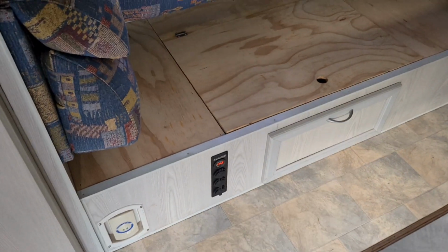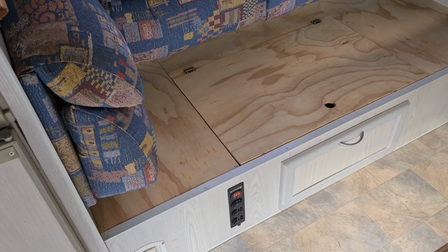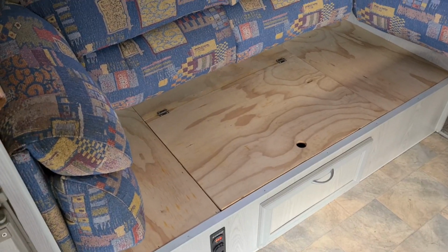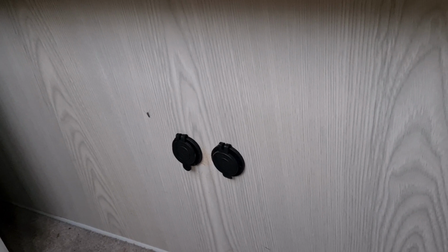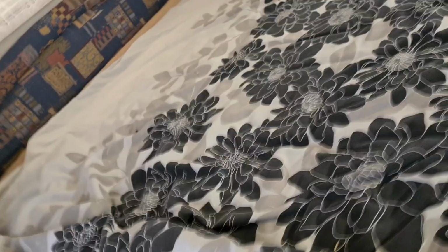We've got two USB plugs in there and two cigarette lighter charging points, so the olds can actually charge their laptops and things on the couch. Then we come over to the bed. Not much over here was done, but we've put in one USB and one cigarette lighter charging port, so they can charge things in bed. And we just put one in this side as well.